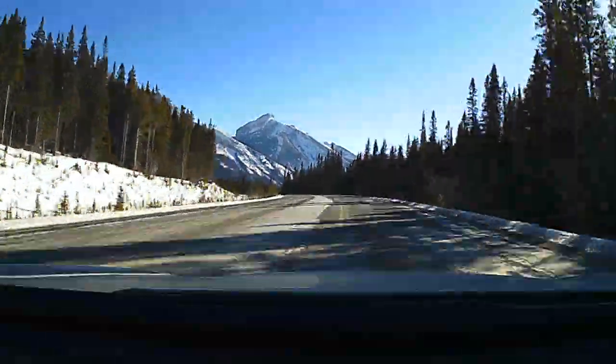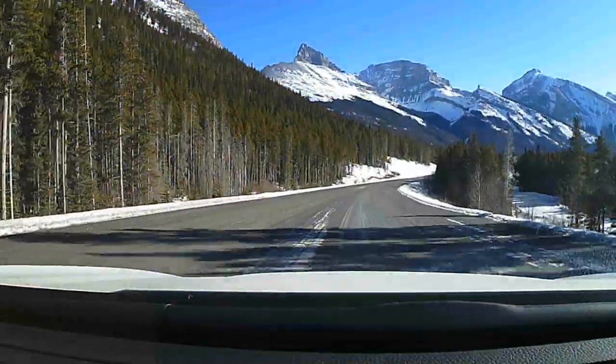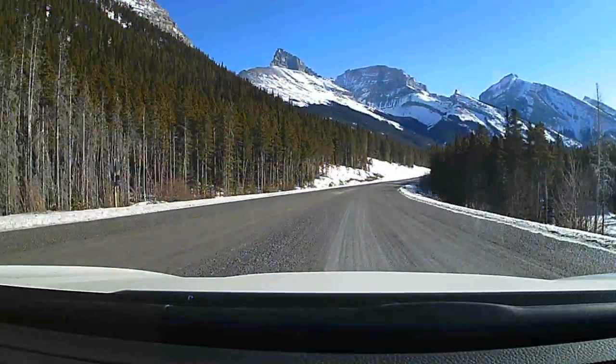During summer, this road is very dusty and quite busy too, so winter is a bit easier on our car tires and windshield.